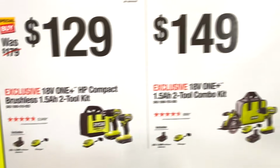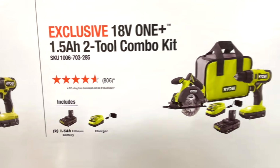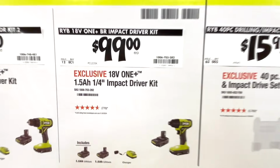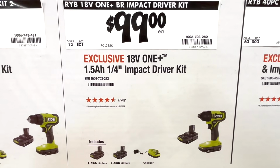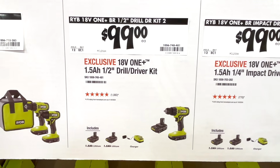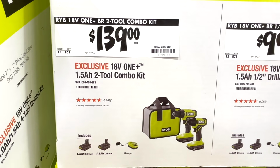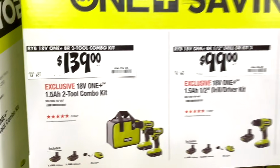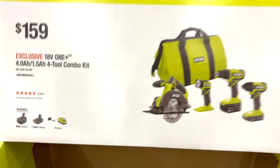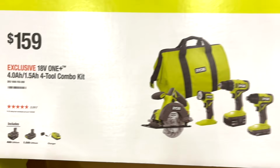And then they had the 2-tool combo kit with the circular saw and the drill. That is just the One Plus for $149. They also had the One Plus impact driver kit, only $100 for that. Now that's going to come with 2 1.5 amp hour batteries. Same with the One Plus drill driver kit for $100. And then they got the combo kit, comes with 2 1.5 amp hour batteries for $139. They also had a 4-tool combo kit for $159, and this is going to have a 4 amp and a 1.5 amp hour battery with that one.